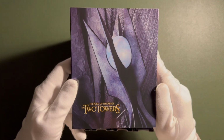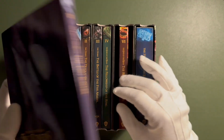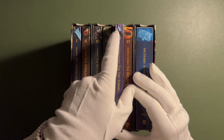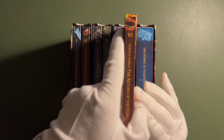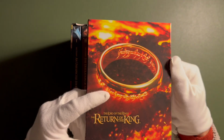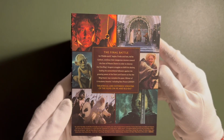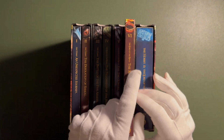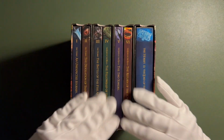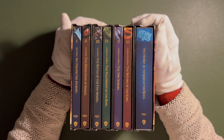Here's the artwork for the Two Towers. And last but not least, very not least, that's a masterpiece every way you look at it, The Return of the King. So all discs have their own special artwork, so it's beautiful.